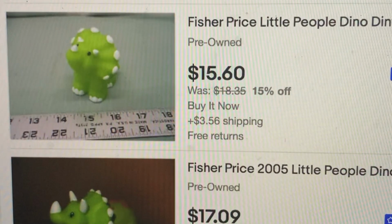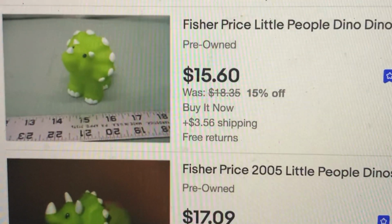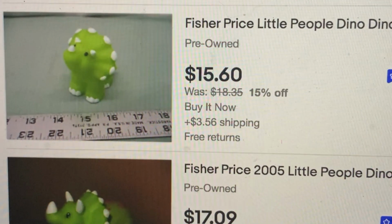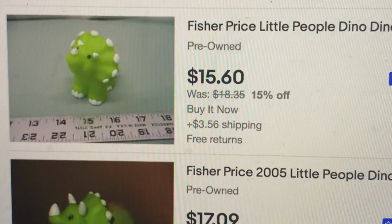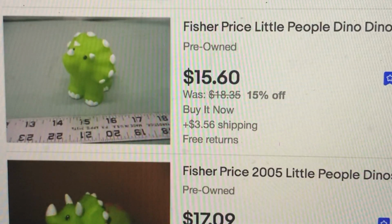Overall, sourcing at 3 bags full, yeah, I would do it again. I think it's great for toys. Everything there are kids items. So, but yes, I would do it again.